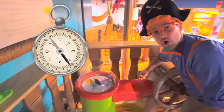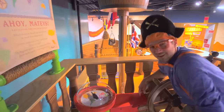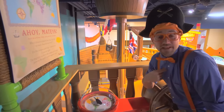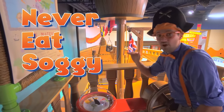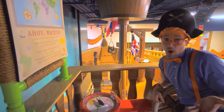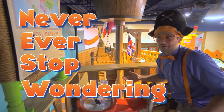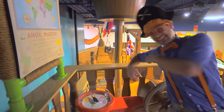N-E-S-W. North, east, south, west. Those are the main directions. It's kind of tricky to remember. You know how I remembered it? I remembered it as never eat soggy waffles. That's silly. Or you can make up your own, like, never, ever stop wandering. Yeah, always keep exploring, kids. Let's go!